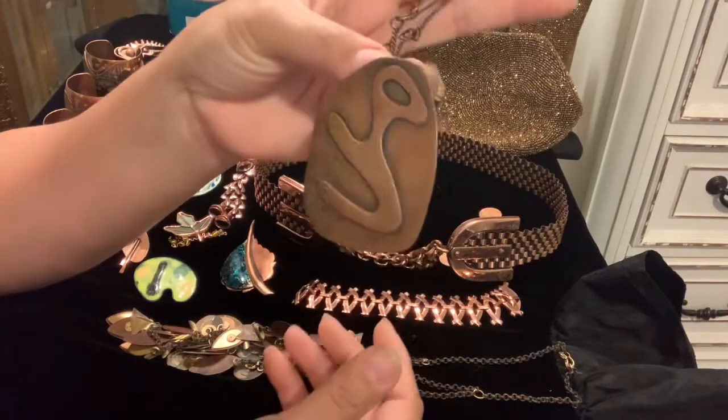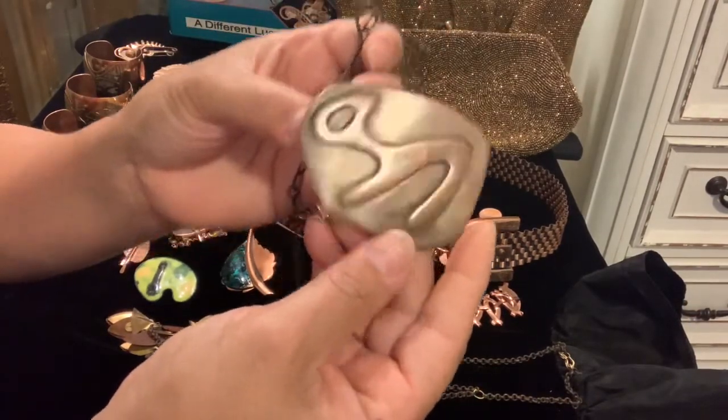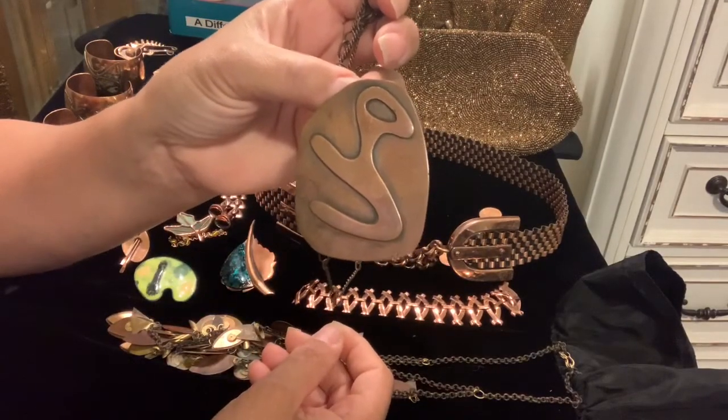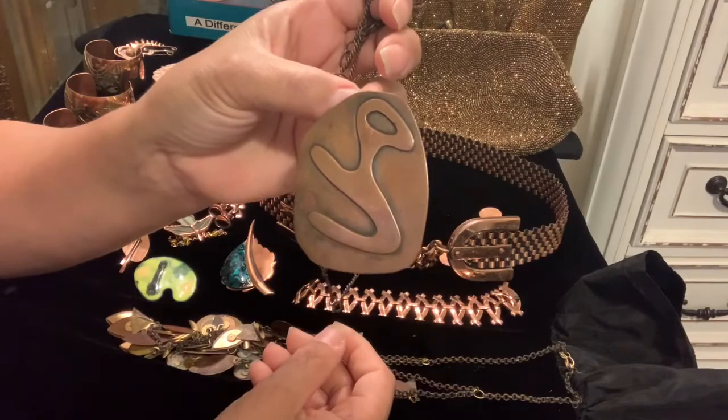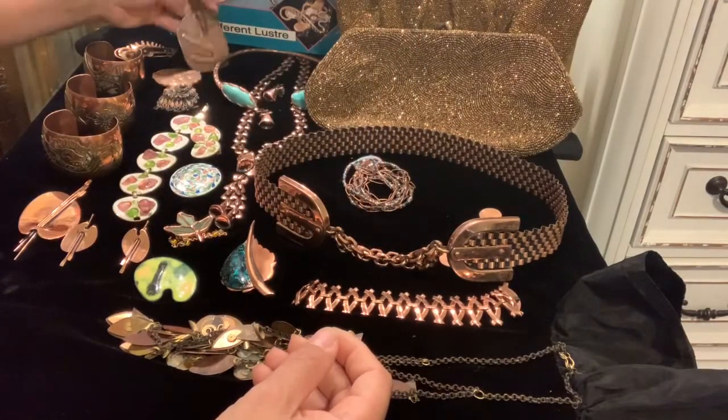And sometimes I imagine what this is. I say it's a sheep. Sometimes I even say it's a cat. What do you think it is? Let me know in the comments what piece you think this is. This is a great, great piece. Love this very, very much.